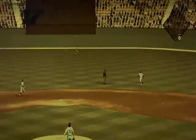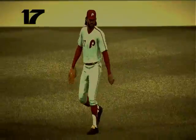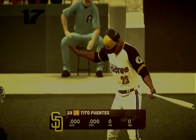In the air, pretty deep out to center field. Settles under this one. Makes the grab, one down. Batting eighth, the second baseman, number 23, Fuentes, the next up for the Padres.